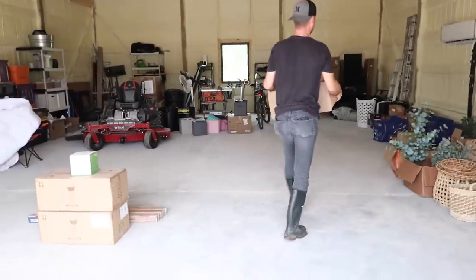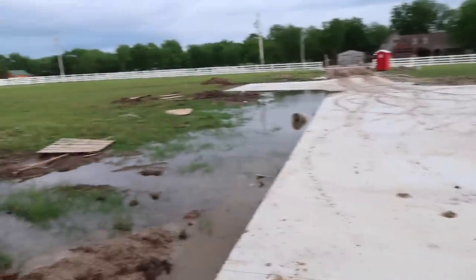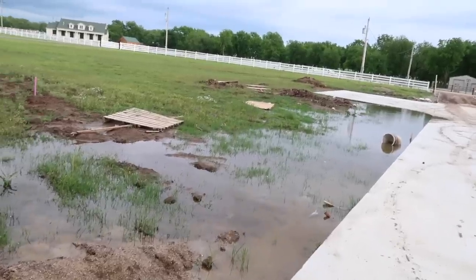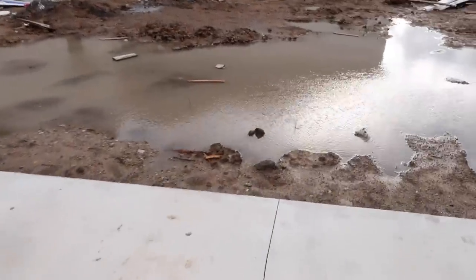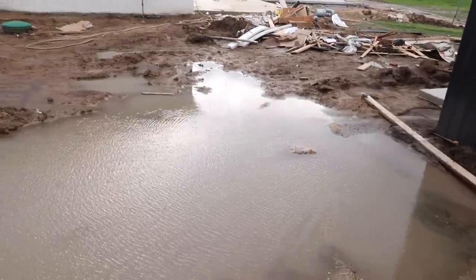Basically, every time we come, we bring a load, or at least a handful. It's hard right now because of this. Normally we can pull our car back in and unload it so we can bring a big load. Right now we're just bringing a handful of things because we have to park in front of the house and it's hard. But yeah, look at all this. I don't know what it is with us and water. It's insane. No matter where we go, there's water.